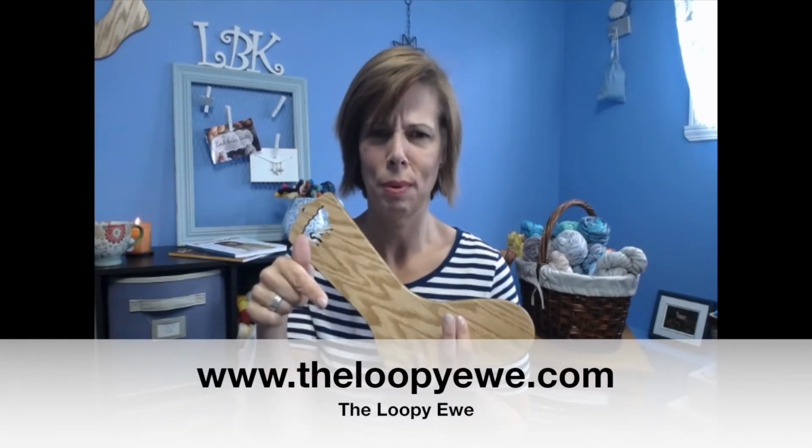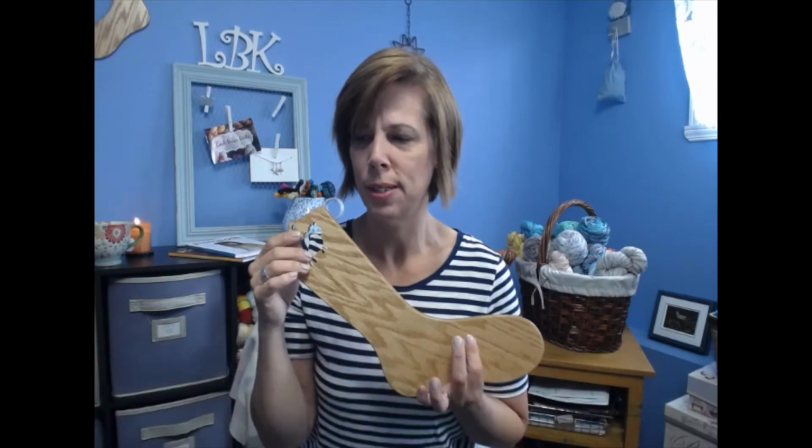So anyway, I picked up two of these. And this will be good for the kids because the kids have smaller feet, well, at least for now. Actually, Malcolm's feet are bigger than mine already. I don't know how that happened. So I got those from the Loopy U. I'll try to remember to put their website down there.